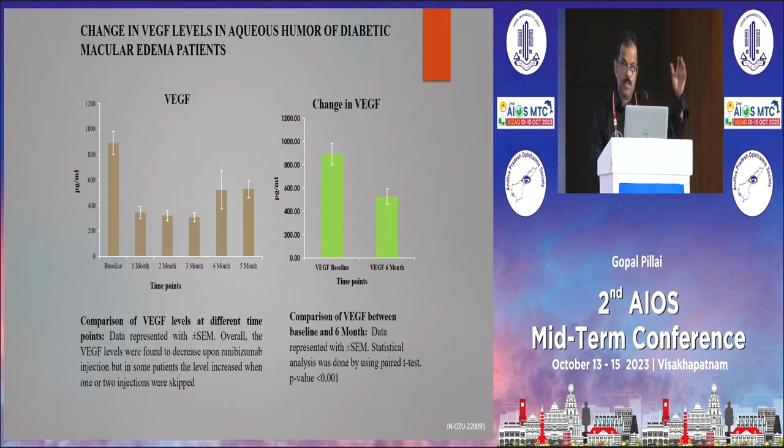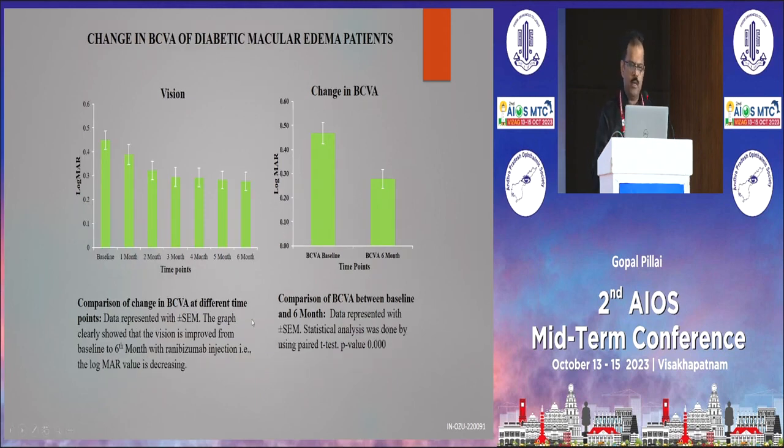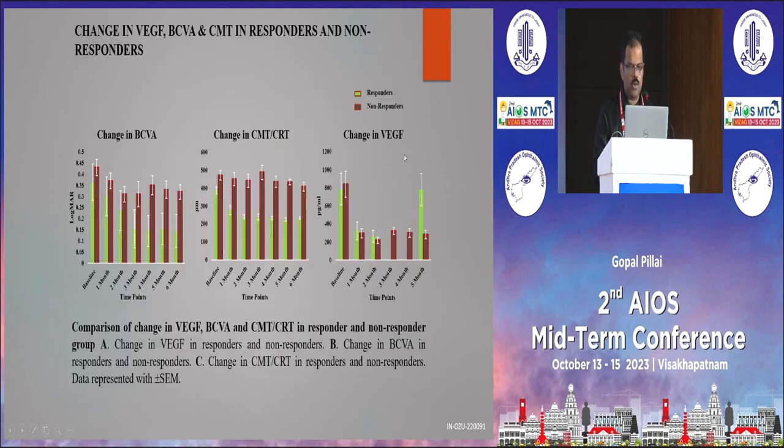So you can see that the VEGF levels significantly dropped month after month. The 1st, 2nd and 3rd months injections are mandatory, and so VEGF levels significantly reduced. And the 4th and the 5th month injections were given only to the non-responding group of patients, and that is why you can see that the VEGF is slightly higher. Now, this is the change in VEGF. And vision, this is logMAR visual acuity, which kept on improving, and this is the change in visual acuity. Central macular thickness also significantly improved. You can see that the green is the responder and the brown is the non-responder, and the responders improved significantly in CMT as well as visual acuity, whereas the non-responders did not. So that is one thing.